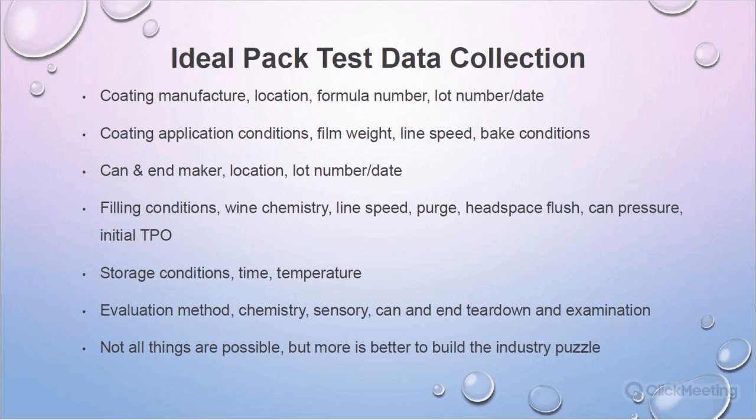So again, if you're packing it and you know about the fill conditions, hopefully you've collected the lot number or any information you can from the supplier of the cans. Worst case scenario, you can find something that works and then you can't order it again because you didn't take the notes. So you want to find out what does and doesn't work.